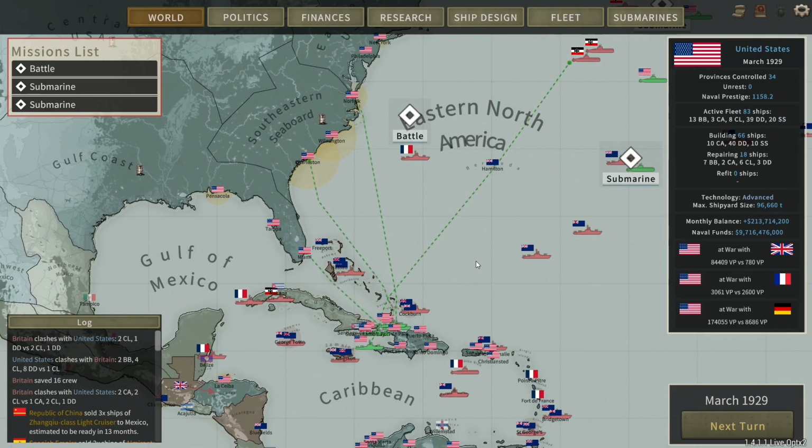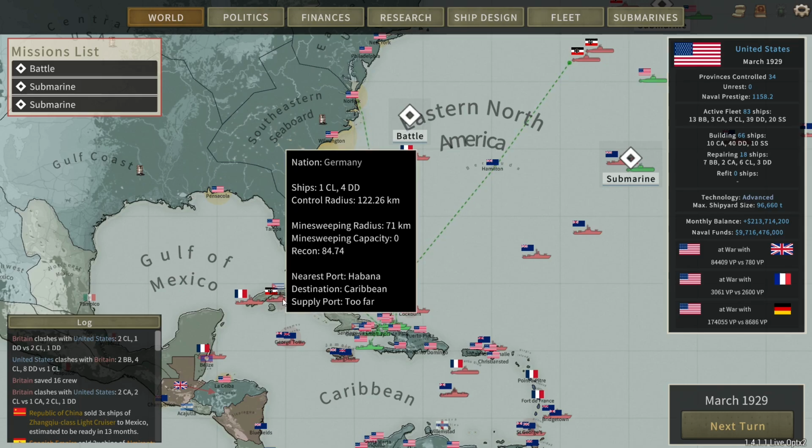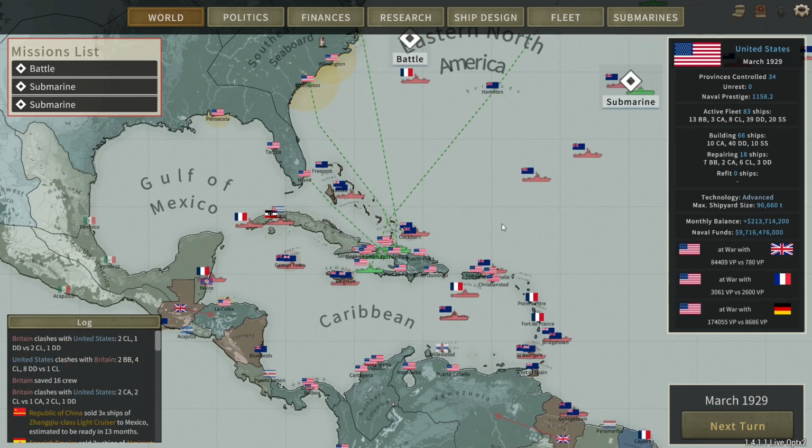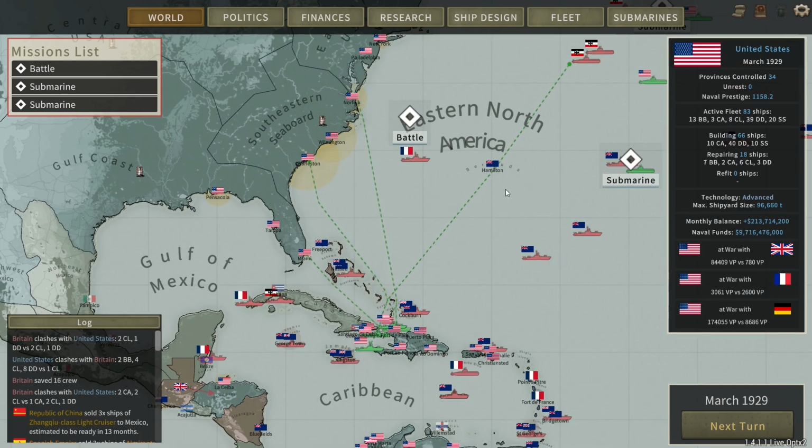The Germans have taken a massive loss while our submarines are hunting, while our destroyers are hunting their submarines. There's not an awful lot left. We know of a light cruiser and a couple of destroyers, but the British are still marauding all over the Caribbean. And it's up to our cruisers at the moment to hunt them down.